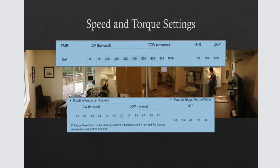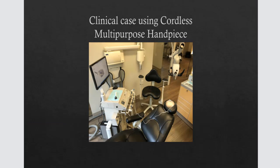And like most handpieces on the market, there are various speed settings. This handpiece has speeds from 100 to 1,000 RPM. It's got torque levels that can be set from 0.2 Newton centimeters up to 5, depending on the mode that you're in. I'm just going to present a straightforward case here using a cordless multi-purpose handpiece.